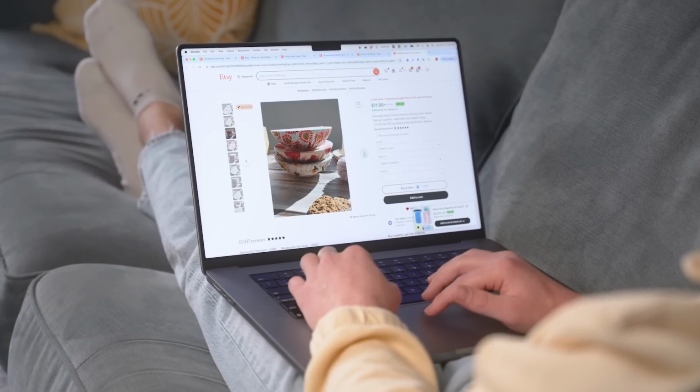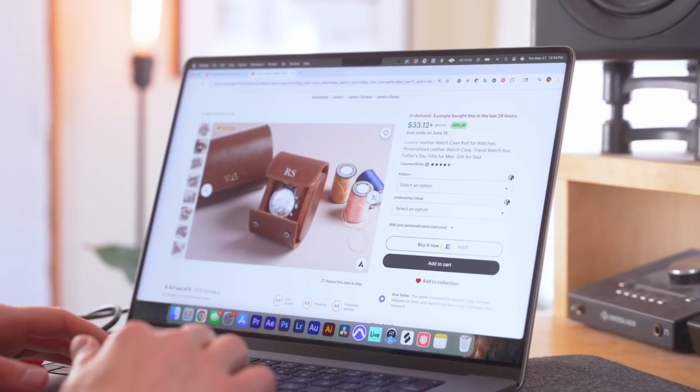Now you can fix all of this and your listing still won't convert if your photos look like everyone else's, because Etsy is visual and the best photo sometimes wins.